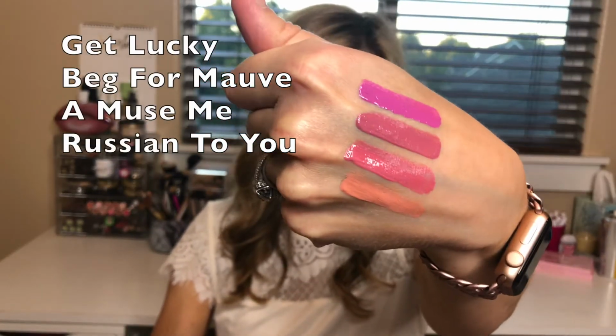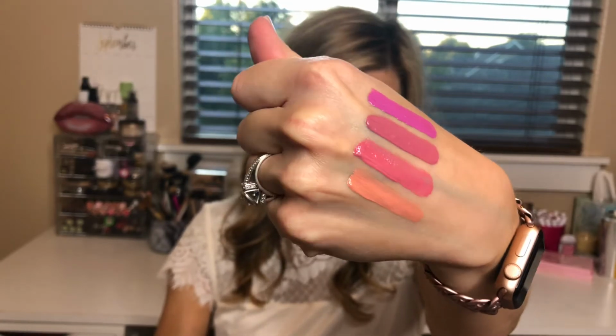So from top to bottom, we have Get Lucky, Beg for Mauve, Amuse Me, and Rush Into You. These are so pretty, really comfortable, nice to use. I really like the packaging. You can see the shade through the writing there, and then it also has it on the side. And there's a little lip embossing on the lid here. I don't know why more people don't talk about those either. They're really good. Everybody loves Buxom glosses, but I feel like their other lip products kind of get looked over.